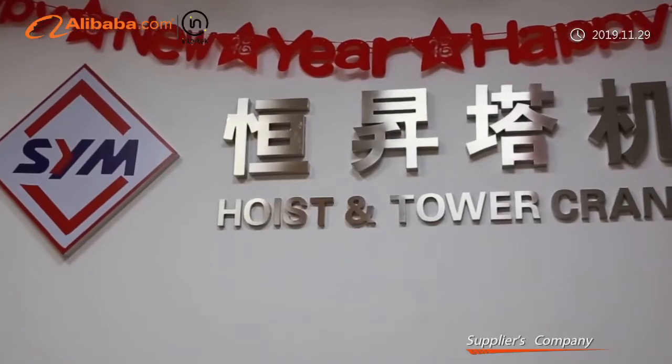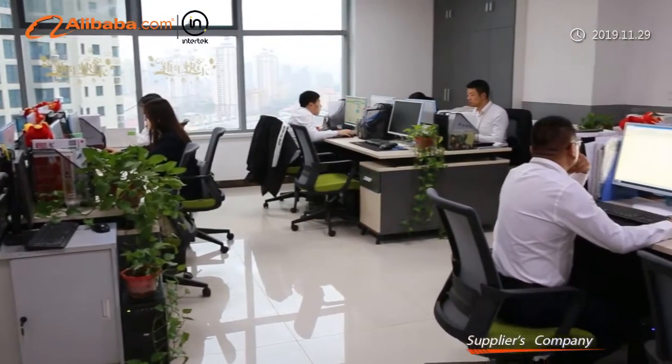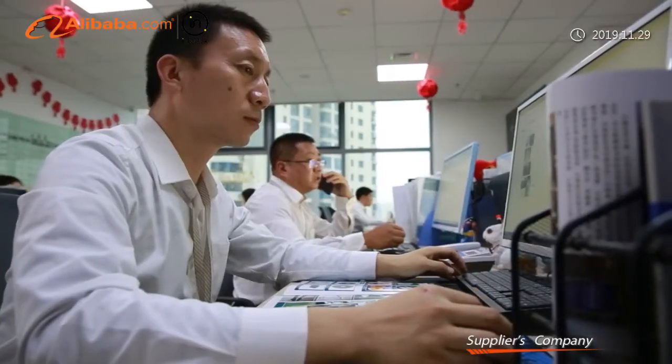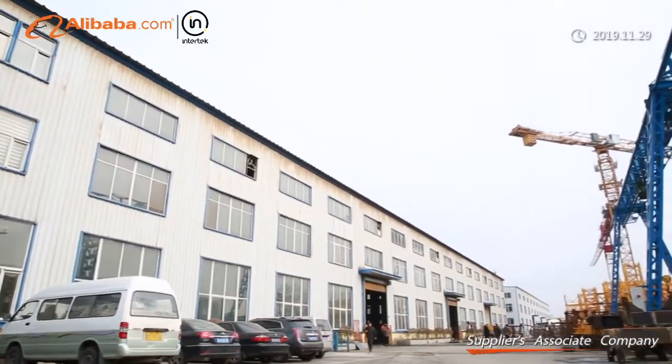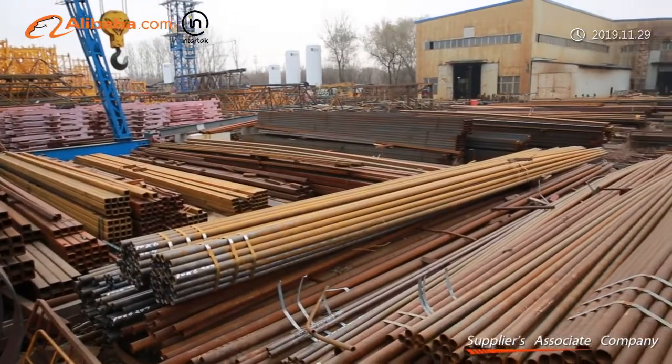We, SYM Hoist and Tower Crane Equipment Company Limited, are one of the leading suppliers of tower cranes. With our young and energetic team, we focus on providing first-class products and service to our clients. To be a reliable solution provider is what we are craving for. With 100,000 square meters of space, a 49,000 square meter warehouse, and over 500 staff, we can ensure our production ability.